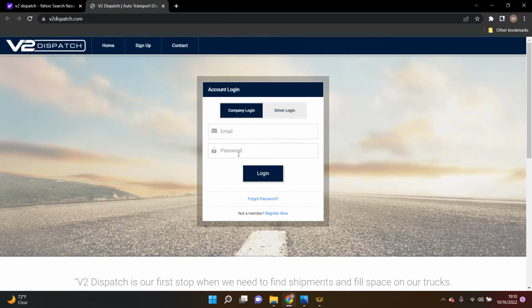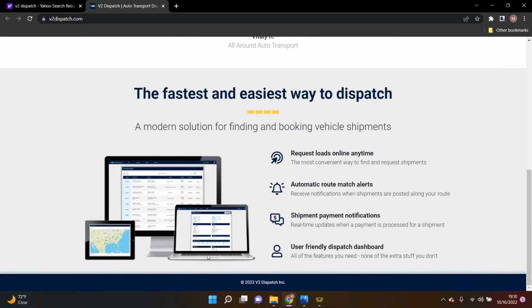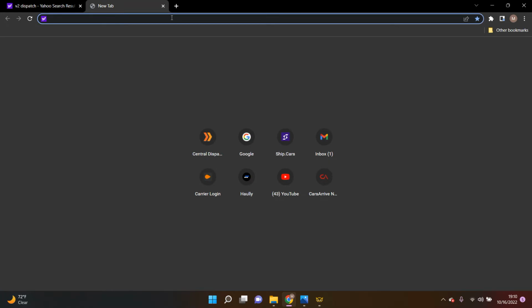You go to it, and is it going to auto populate? It is not, and I don't know the code off the top of my head, so we're not going to go to that one. But it's the same way you search and go through it and all that kind of stuff. So that's Roadrunner Auto Transport. The next one of the big ones too is United Road.